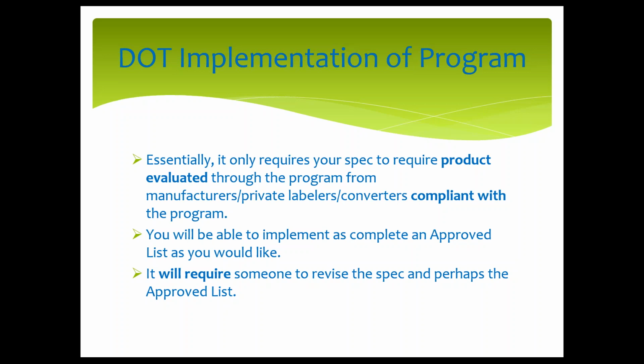So essentially all it requires, as Rodrigo alluded to, was just we have to change our specifications to require two things: product evaluation and facility audit, whether it's manufacturer, private labeler, or converter, to be what we call compliant with the program. That means you've done well in your audit. Then you're able to implement as complete an approved list or a QPL list as you would like. But it does require somebody to take the lead on revising the spec and perhaps your approved list then.